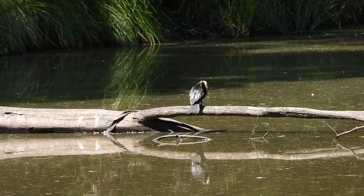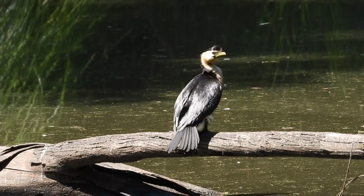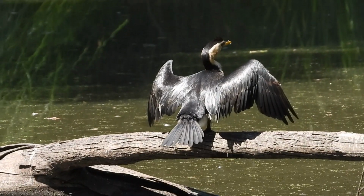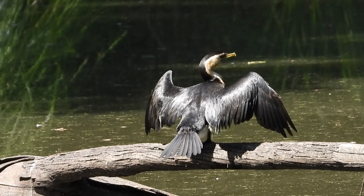Just give you one last little close up of him. Oh, he is absolutely gorgeous. Beautiful pied cormorant out at Narragansett at the Ginge, mate. See, as I was just mentioning, that's how he dries his wings out. He just hangs his wings out there.